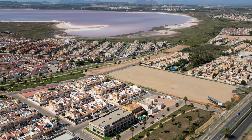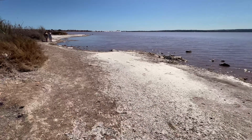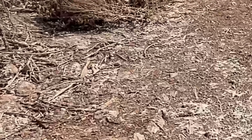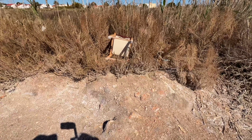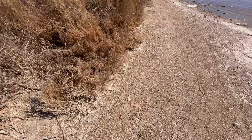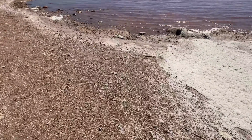And it looks as beautiful as ever during the day. There's a chair there, look. A little lizard. Oh, little lizard. People do leave chairs down here so you can sit. I think they're trying to hide it, pushing it in there. Let's look at the beach.